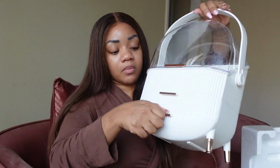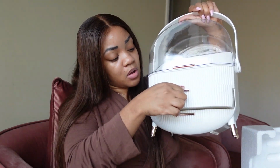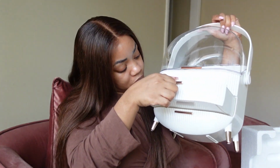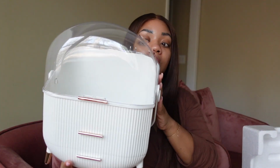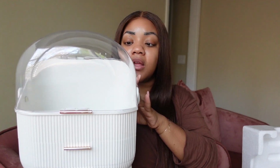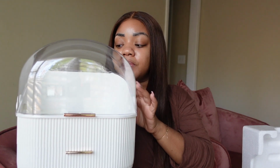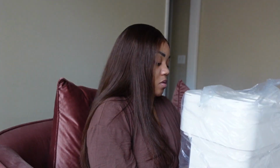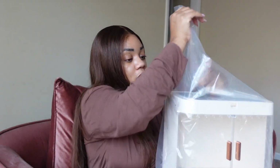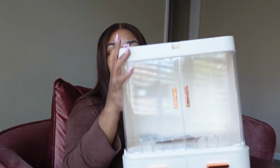So it comes with the little drawer that you could pull out, and then put it back away, and each time I can just pull it out. So I'm really thinking about giving this one to AJ. So that's that. This is how this one looks, and this is how this one looks.